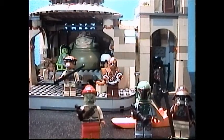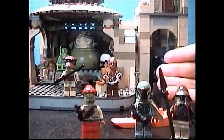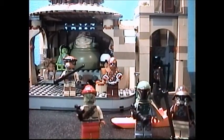For the build, I'm going to give it a 7 because of the high price per piece count. You do get lots of unique molds, but then you also get a lot of ordinary pieces to build the actual palace.